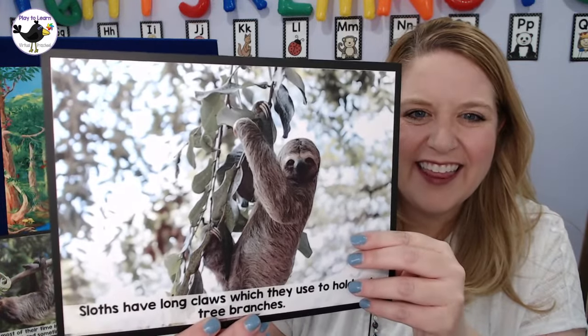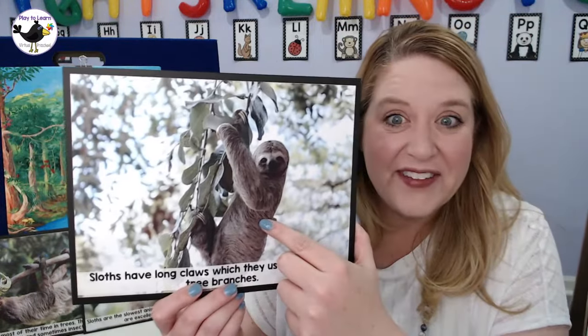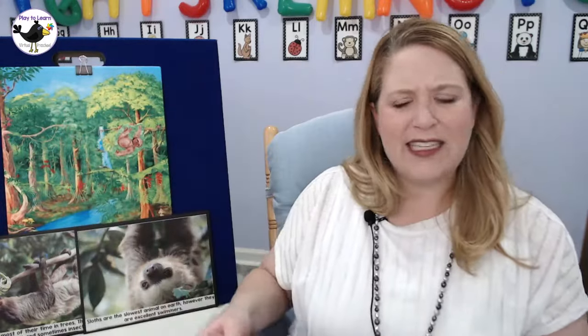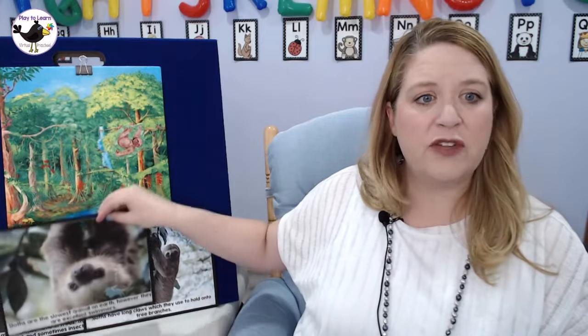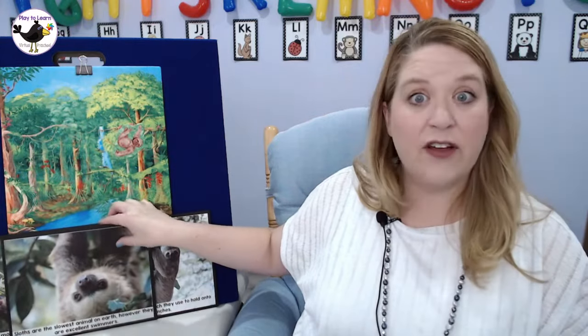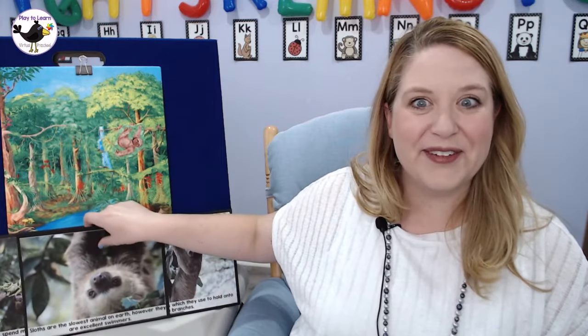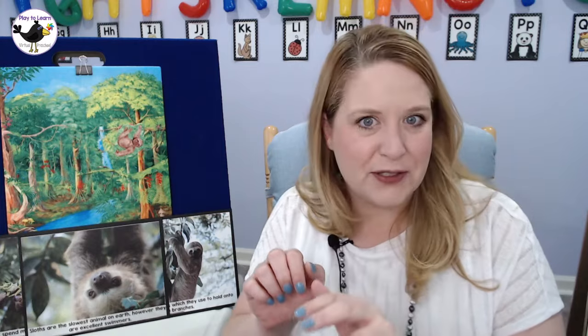Do you see the sloth? They don't even look like real animals, do they? They look fake, like stuffed animals, but they're real. Have you ever seen a sloth at the zoo? At the zoo near my house, they have lots of sloths inside a building with some rainforest plants, and I love to go in and look at the sloths to see if they are moving slowly.